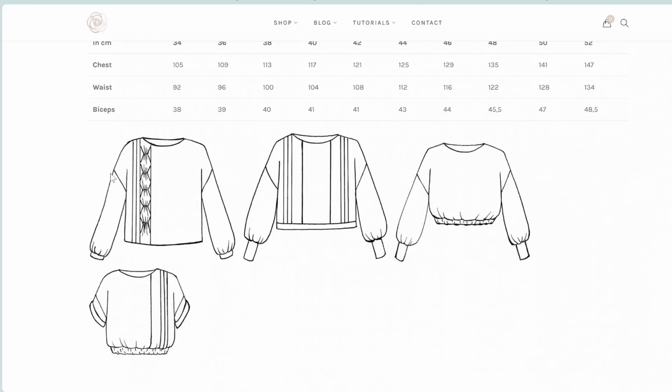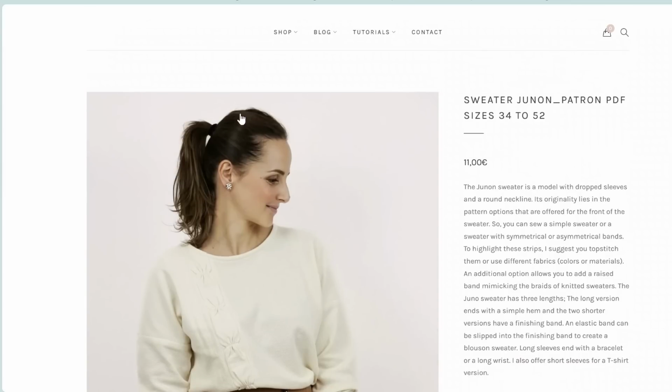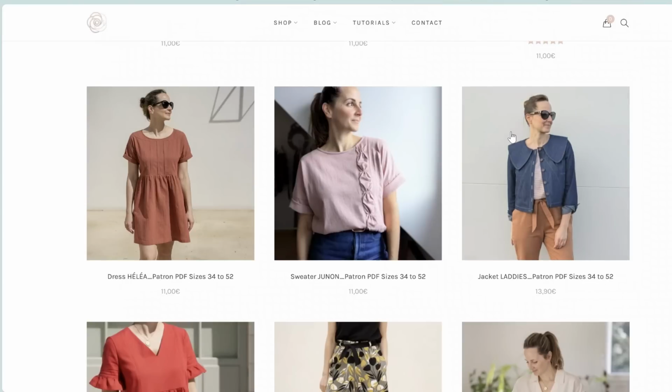So here's the line drawings. There's one with that smocking detail down, another option with really deep cuffs and pleats down the front on both sides, a plain version or the short sleeved version, and they put the pleats down one side. So the sky's the limit. If you wanted to go totally OTT, you could have the smocking down one side and the pleats down the other. Yeah, oh, this is floating my boat, really. So I'm definitely interested in the Junon top. Let's carry on.